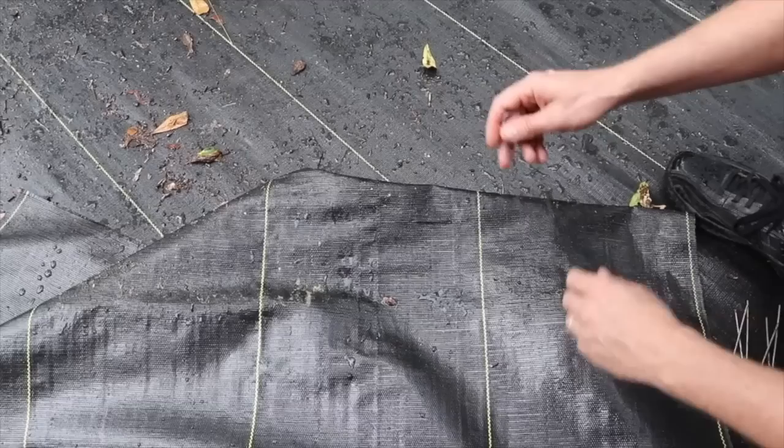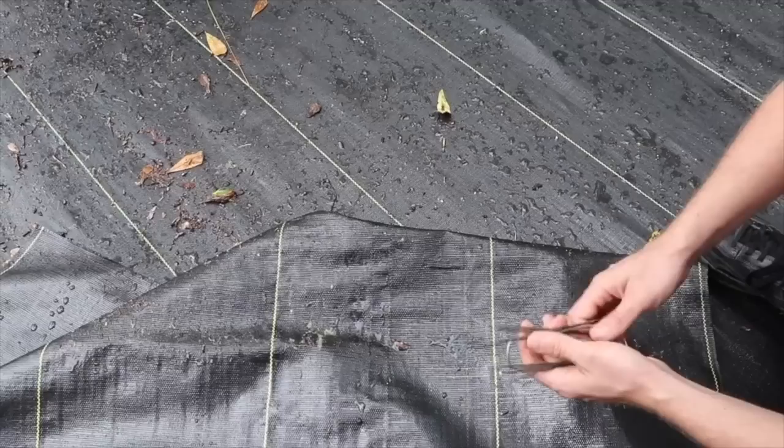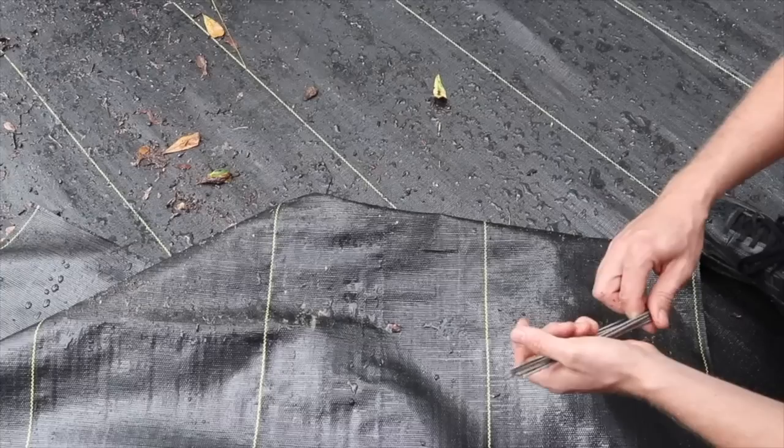I've got staples all through this area. Just for these three here, I think I used up about 45 staples to do this little patch, which is only a 12 foot by maybe 30 foot space.